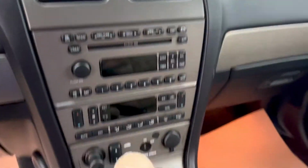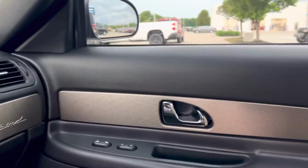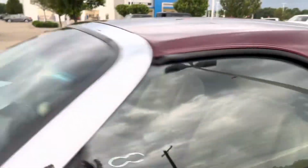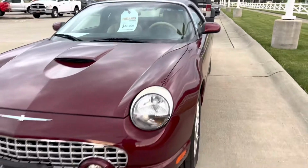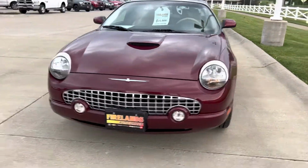So again, just a quick brief look. Heated seats. This has every bell and whistle you can get. Absolutely turned up and in great shape. So again, 34,000 miles, 2004 Merlot Ford Thunderbird.